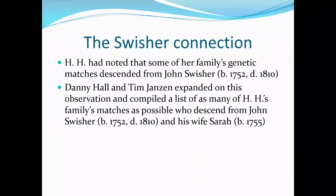Danny Hall and I, when we started working on this, which was in the fall of 2020, we really hit this pretty hard. We tried to trace all of the known descendants of John Swisher who were showing up as matches to HH's mother and also HH's aunt, DD. And we created some charts and Excel spreadsheets. I'll go into some greater summary of that in the next few slides.